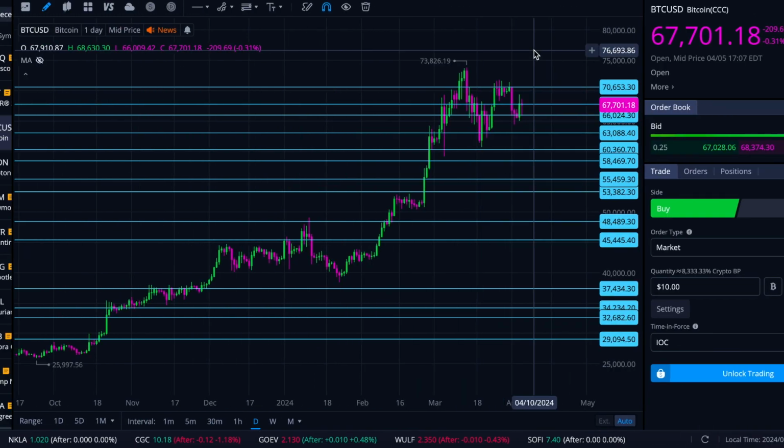we'll see how that all sort of shakes out, how these levels hold up. If it does blow through that 70 level, gets into the 70s, if folks are interested, let me know in the comments. We can come back and take another look then.